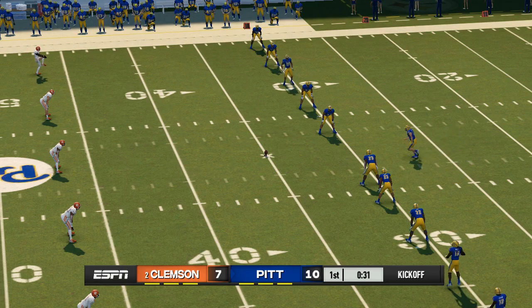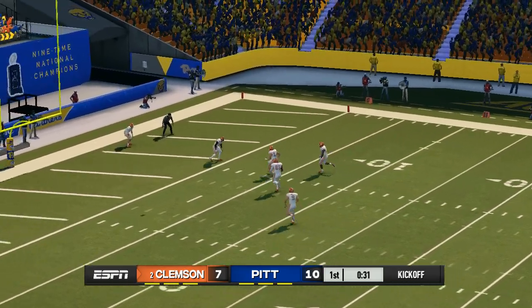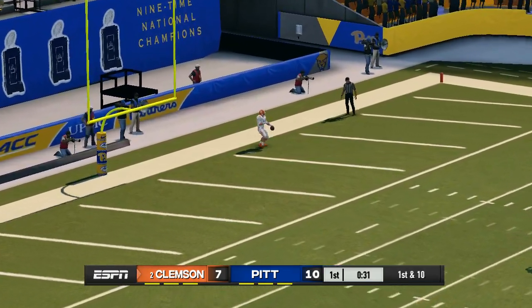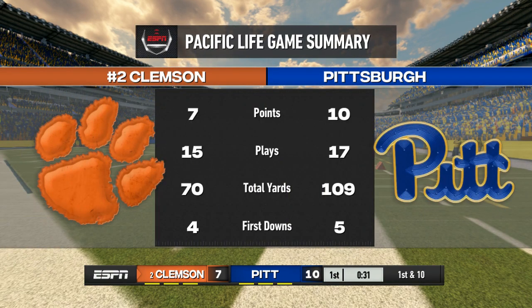Looks like they're ready for the kickoff. He kicks it off, and he got all of that one. This one's going to be down in the end zone for a touchback. Brad, this has been a great game to watch. A lot of competitive spirit out there.